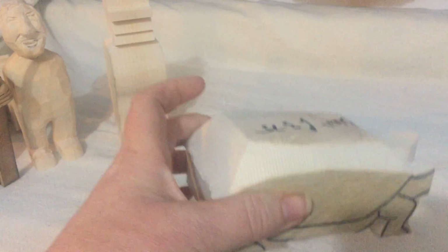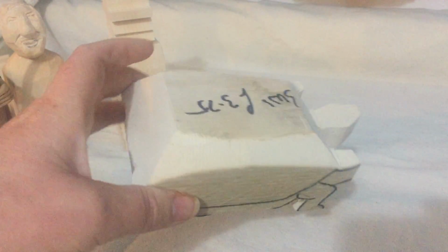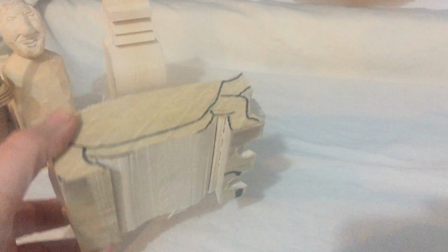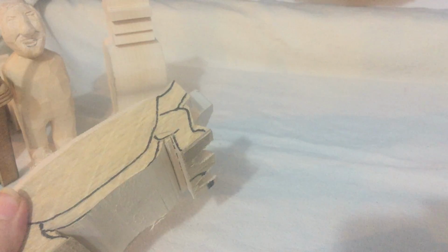This is another order. A tortoise. This is just starting. Ready to go. And they're all on lime wood. So this will be really interesting, sorting him out and doing that. So yep, that's the crafts being done today.